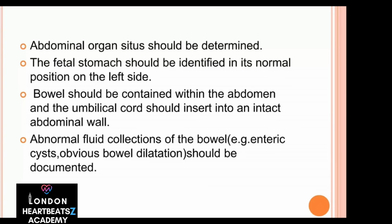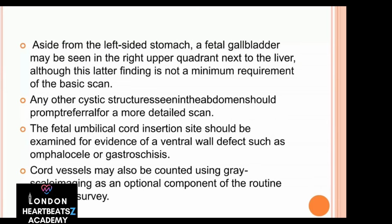What about identifying any abnormal fluid collections within the abdomen, like cysts or blockages? Yes, the presence of any abnormal fluid collections within the bowel, such as isolated enteric cysts or segments of bowel that appear significantly dilated, should be documented. While some bowel dilatation can be transient, significant or persistent dilatation is a potential marker for obstruction somewhere downstream.